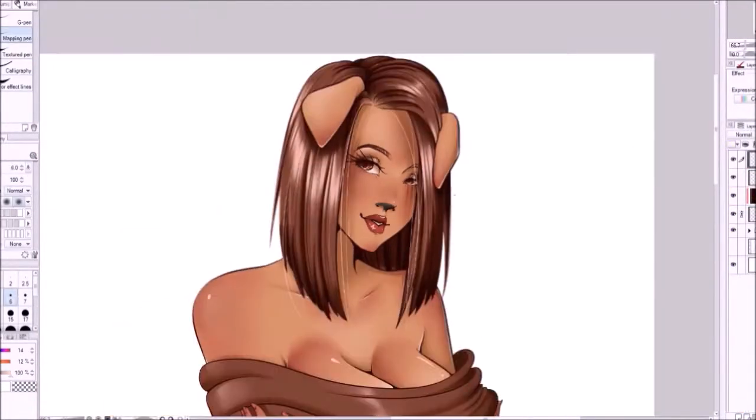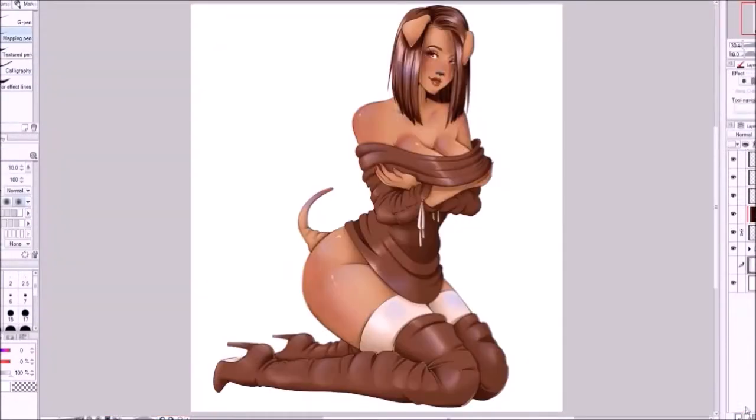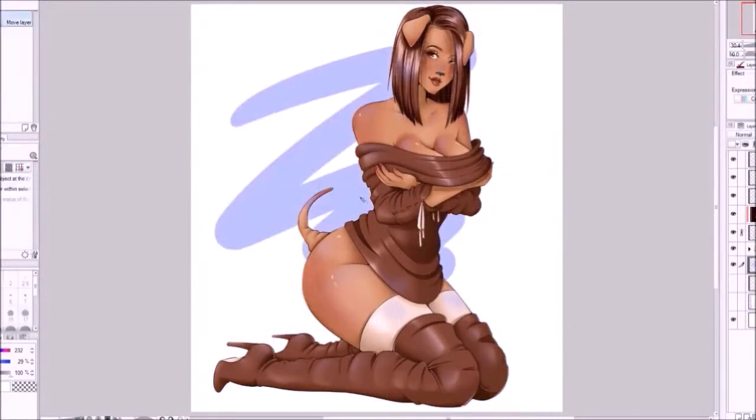I kept the background really simple with her as well, and just pretty much just kept it a solid color with a shadow type thing.